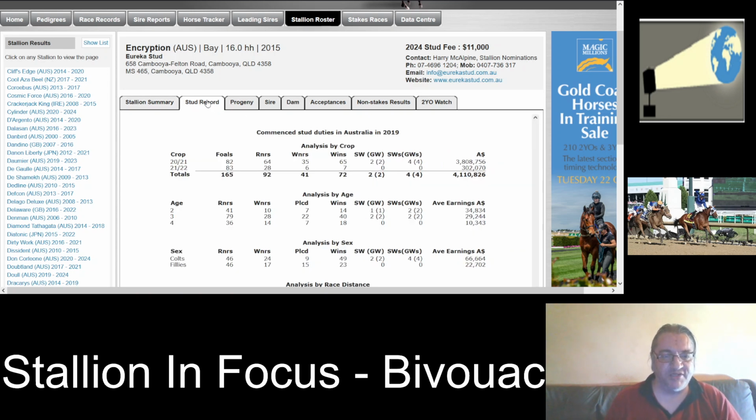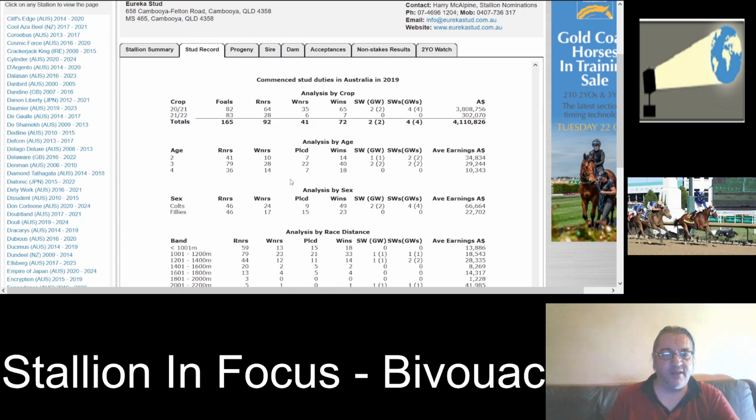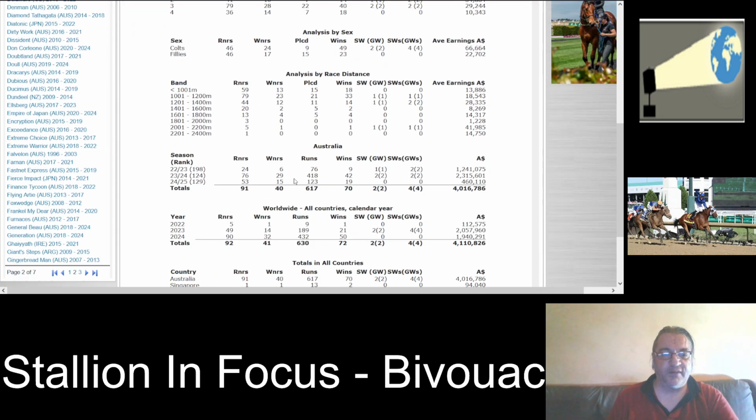He's had 2 crops registered on the Aryan site, 165 foals, of which 92 have ran and 41 have won. He has sired 2 stakes winners, and between them have sired 2 graded winners as well. So just the 4 black type horses. Sired at 2 and 3, although it is early days of the 4-year-old season, it's fair to say, in Australia.